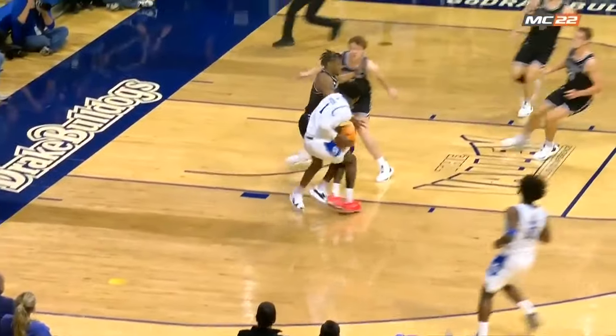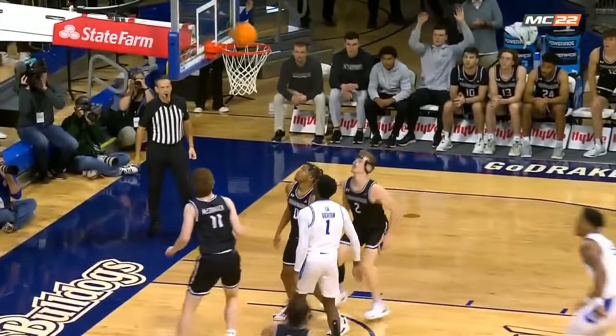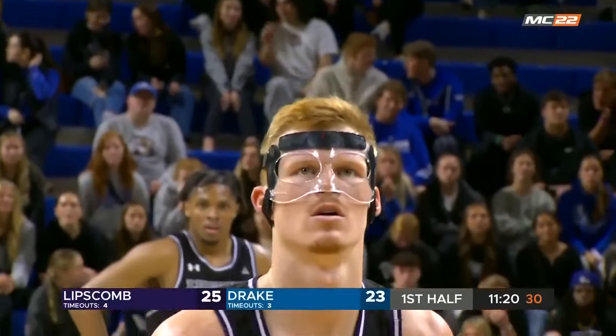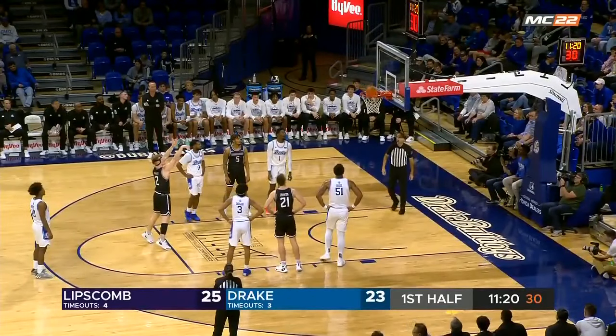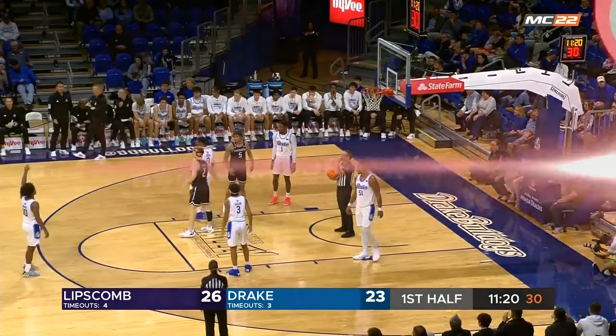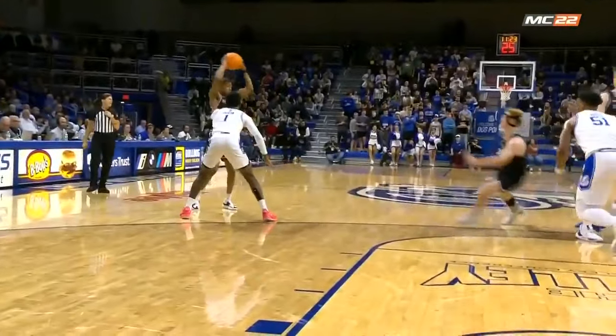Getting out in transition. Gibson getting it up to Overton, running the lanes. And for all these new guys, as you're trying to fit into a new system, getting out in transition is a great way just to not think, get out and react to the play. Overton getting an easy two near the rim. Will Pruitt scores.